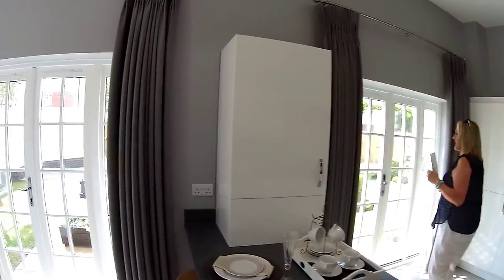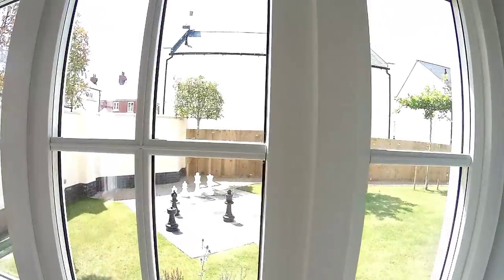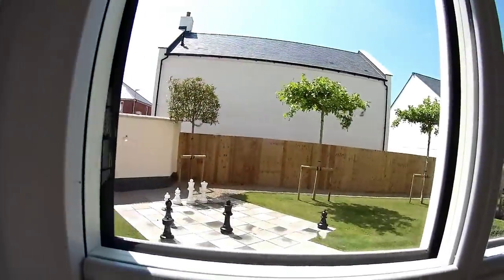Can you see the chest set out there, Steve? Yes. Very nice indeed.